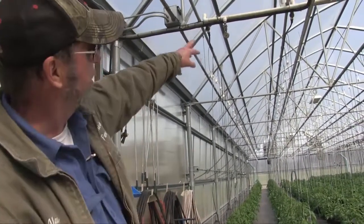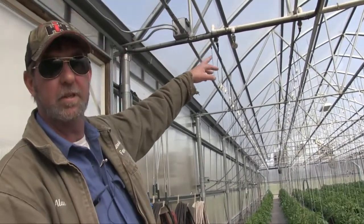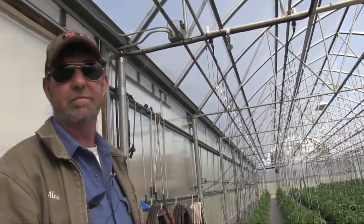These plants will actually touch the pipes above them. They'll grow 10 feet tall. And then we break off the top to stop them from growing. The last 2 weeks of picking, we're on step ladders. That's how we pick them.